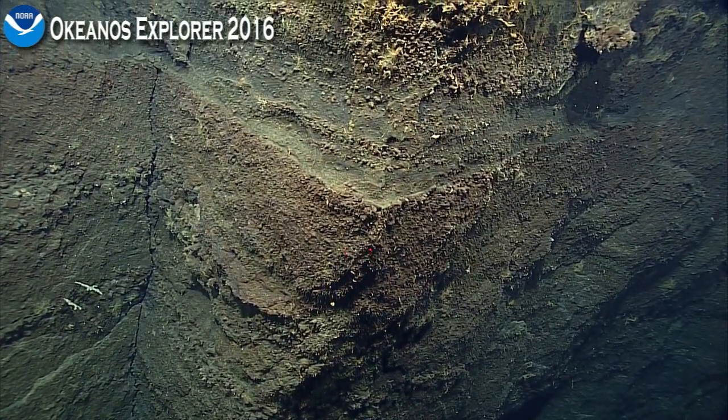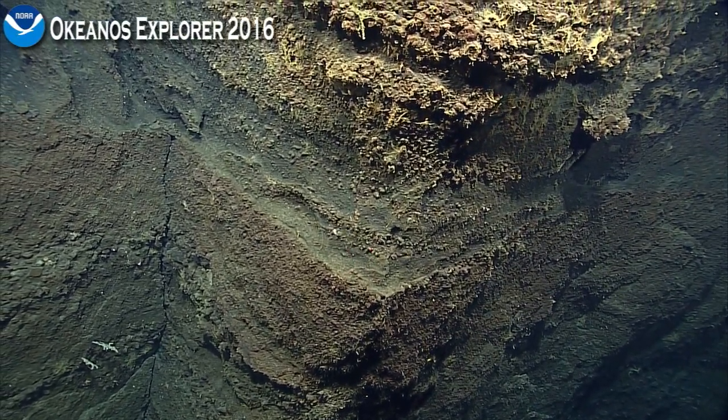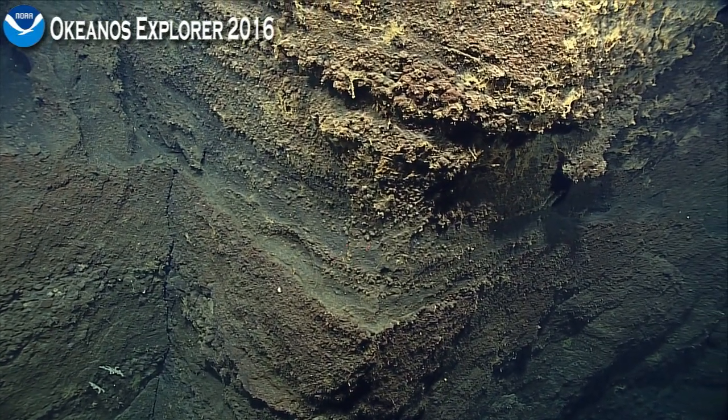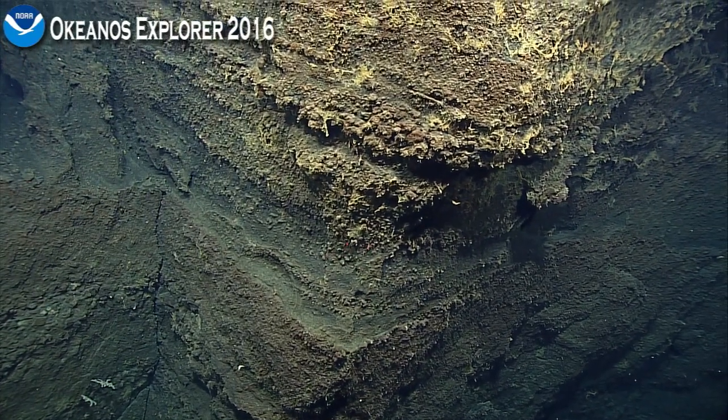Okay, so these are ash flow deposits. Fantastic. Yeah, they sure are. Look at the layering in there. Oh, good. And Bill Chadwick is back too. Hey, Bill, take a look at this. Totally different from what we saw earlier.